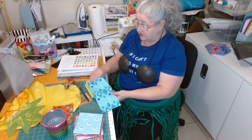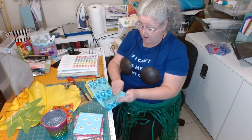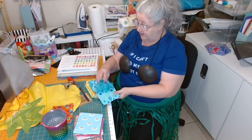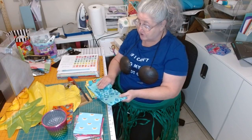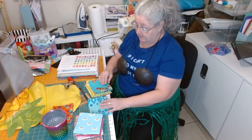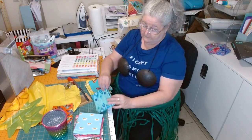40% off. 40%? Holy moly, I know. That is almost half. That is a savings. Super savings. So if anybody needs any solids, that's a good way to get them. Stock up.